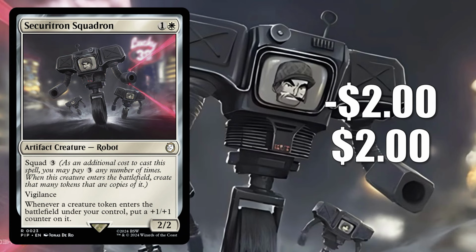Number 2 is Securitron Squadron, down $2 to $2 for a 50% decrease. This is from the Fallout Hail Caesar commander deck, and it does see a little commander play in a few builds, although the most popular ones are around a couple cards from its pre-con, Mr. House President and CEO, as well as Caesar Legion's Emperor. But again, we have another example of a card that's moving down as the market shifts to other things.